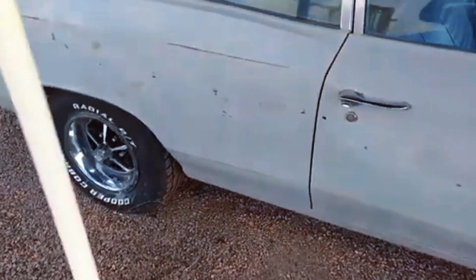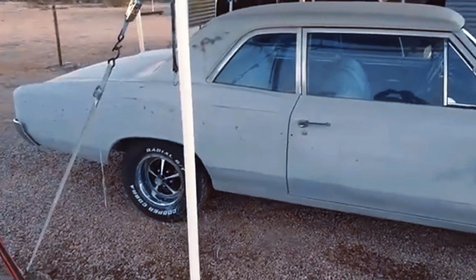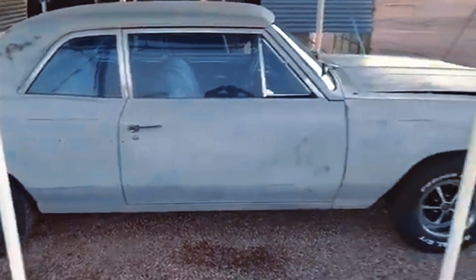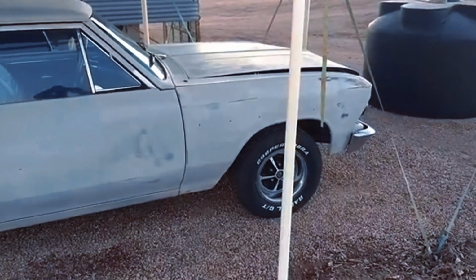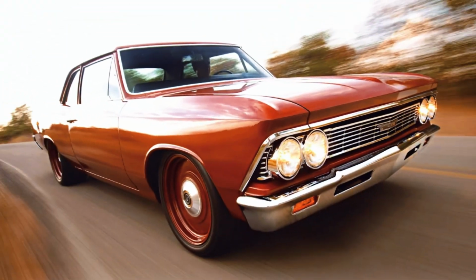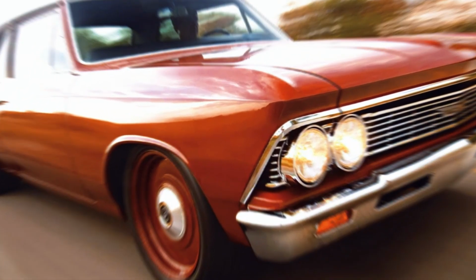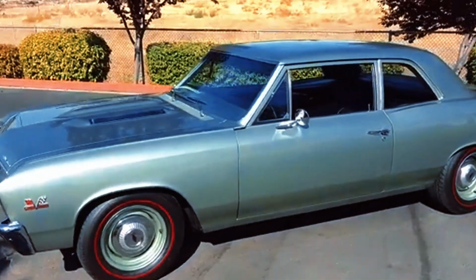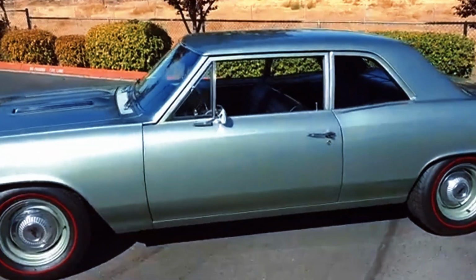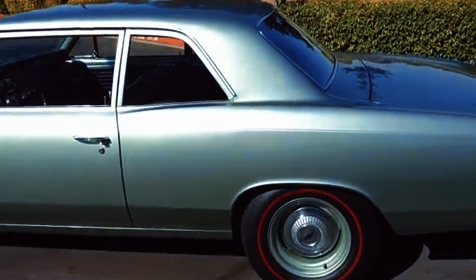The base model featured a simple, boxy design with limited chrome accents and a straightforward grille. It did not have the sleek, sculpted lines of the SS models or any of the sporty design cues that helped define the Chevelle brand later on. The 300 came with very basic trim options. Chrome was minimal, and there were no luxury or performance touches to give the car any visual flair. The overall design was plain and functional, with little to make it stand out on the road.